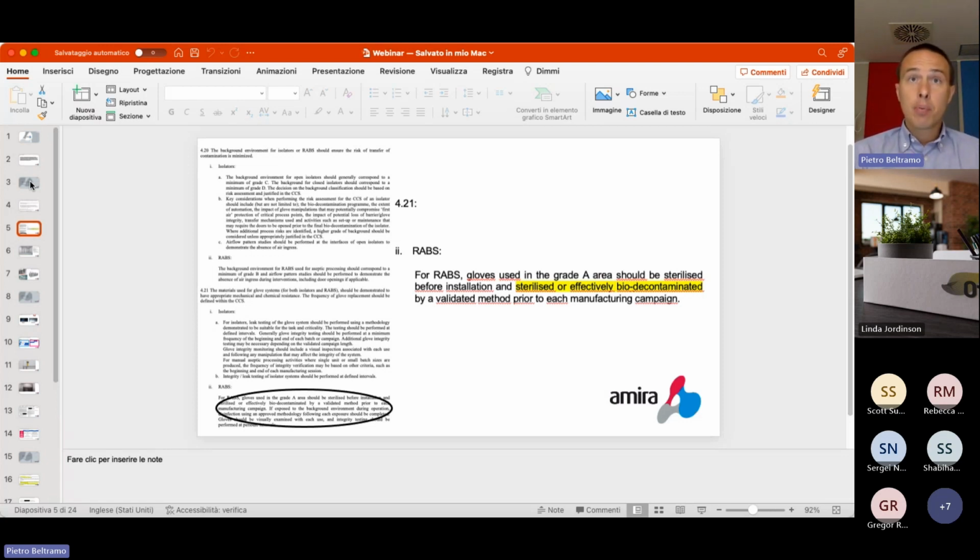Biodecontamination is a process that uses a chemical sporicidal. So it's not a process that uses thermal or gamma radiation or any other kind of technology to reduce the bioburden. In biodecontamination you use specifically a sporicidal agent, a chemical compound, and it's capable of completely killing any possible microbiological contamination of your surface. In that case, it's a glove, but that works for all the regulation basically. All of Annex 1 defines biodecontamination in that way.